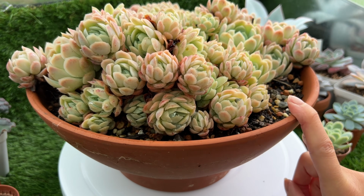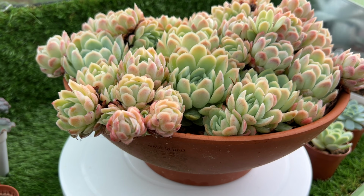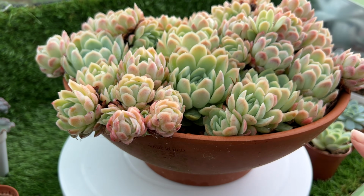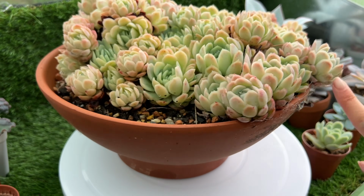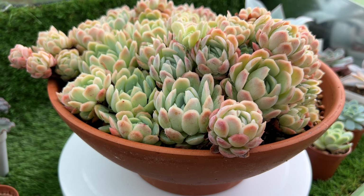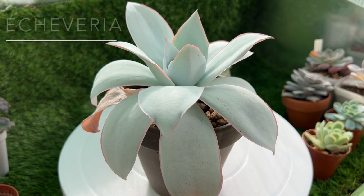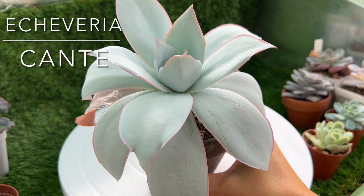And yeah, I just love it. It's just so easy. It just looks after itself and speaks for itself, really. Look at these ones. So yeah, Echeveria elegans is a must-have and probably one of the easiest ones to look after. If you are an overwaterer, get one of these. And number 4 on my list is Echeveria canti, and look at it.